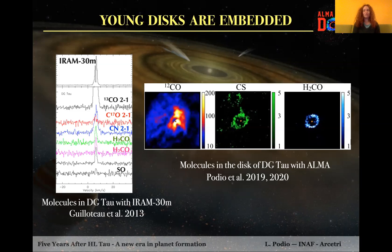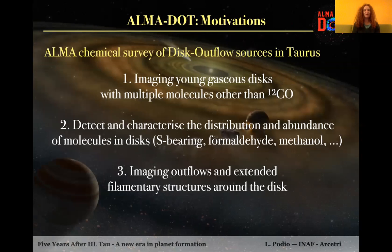And here, when the ALMA images arrived, we see that while 12CO is dominated by the residual envelope, CS and formaldehyde beautifully trace the outer disk region of the disk of DG Tau. So, motivated by this very nice early result, we started the ALMA-DOT observational campaigns.